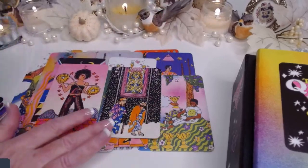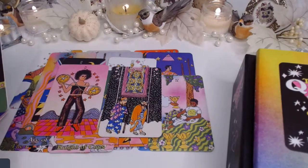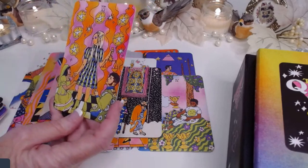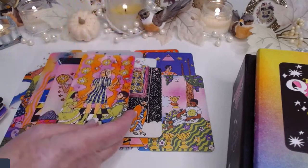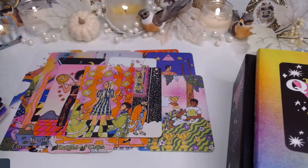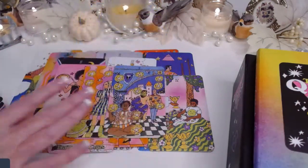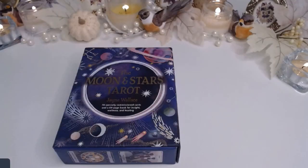I hope the camera's doing the color justice, because the intensity of the color is gorgeous. It's like a 70s feeling, you know, like these fun, bright colors. Six of Pentacles, gorgeous and beautiful. All right, so this is something that I can't wait to use. We're gonna be seeing this one. Ten of Pentacles, beautiful. So we're gonna go ahead and add this to my collection now.